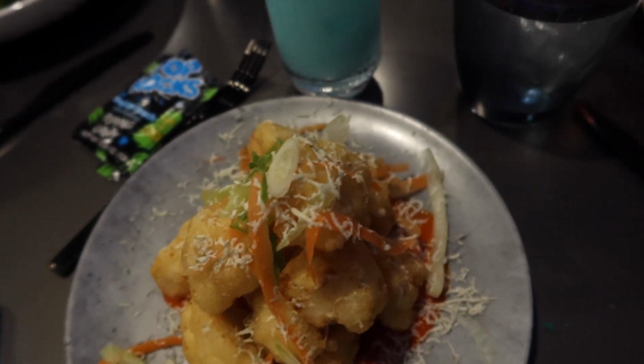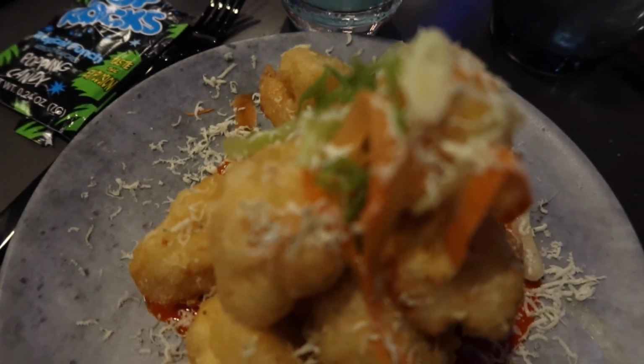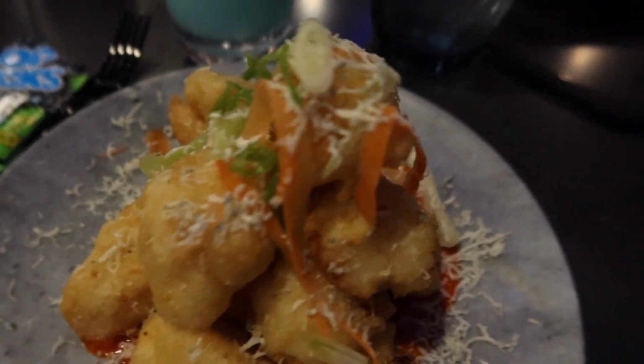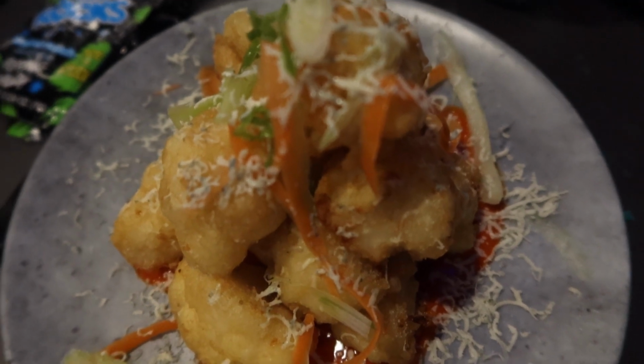hot sauce and blue cheese dust. So if you look, it has kind of blue cheese to it. Kind of looks like the moon. I think the presentation, this is like a pile of cauliflower, is pretty nice. We'll see how it tastes though.